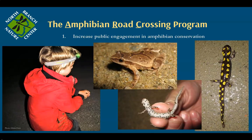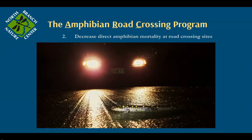The first goal revolves around getting people engaged in amphibian conservation. We do this by providing trainings like the one you're attending, as well as gatherings for volunteers, and by featuring amphibian conservation in our own and local media. The second goal, simply put, involves our volunteers getting amphibians safely across roads.